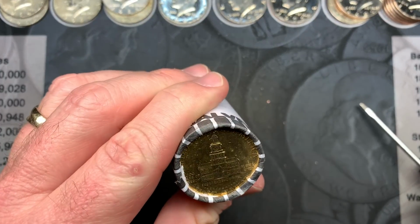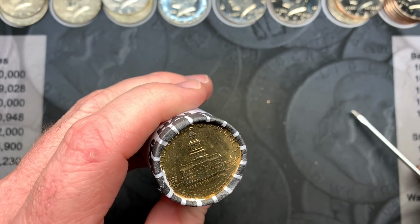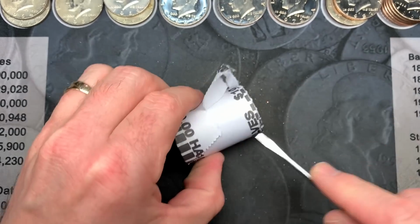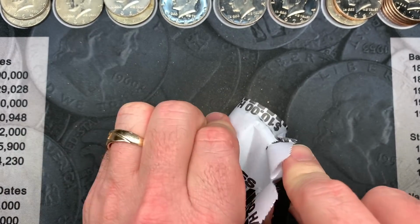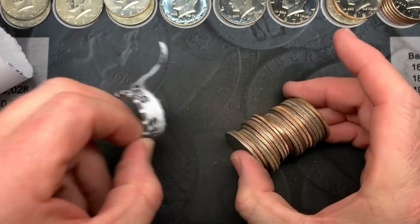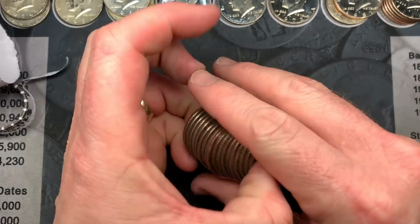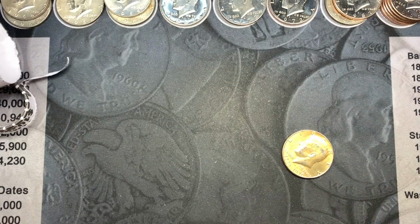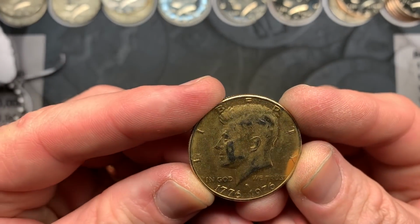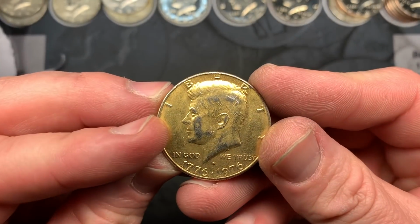And look at this. This is just heavily plated or painted bicentennial. Let's see what it looks like and what the rest of the roll looks like. And yeah, you can see it is heavily plated or painted. Some of it's starting to wear on the cheek where they normally wear. It's a Denver, but I will keep it. That is a cool one.